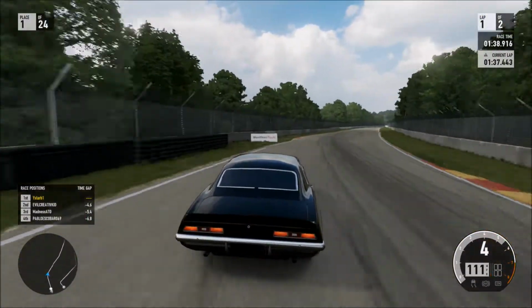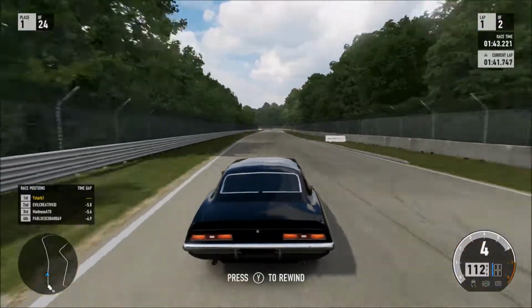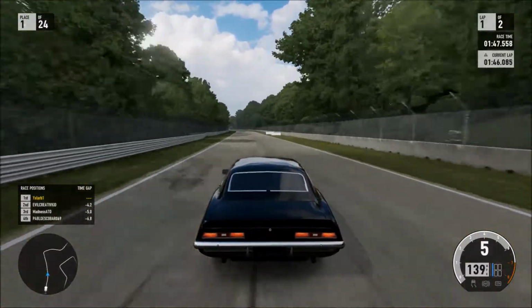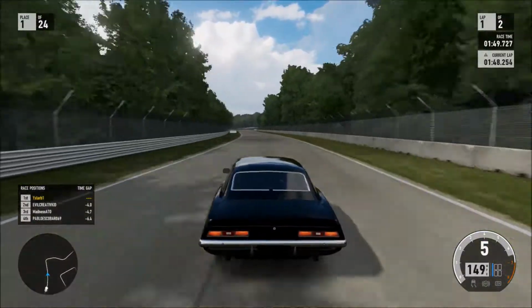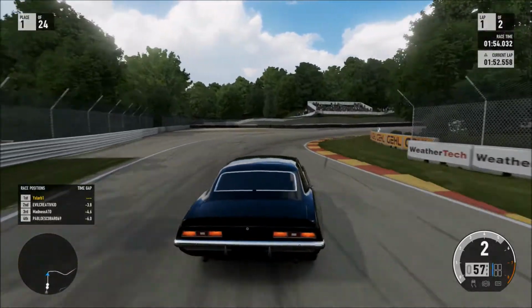Except for, oh shit. See, again, this is not a GT car. Any GT car in this game could have taken that corner flat out, more than likely. At least at the speed I was going, they could have gone flat out. But, yeah, you gotta remember, normal car.